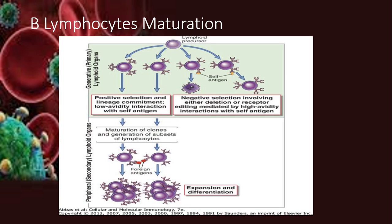B lymphocyte maturation. This is a very important document that shows the maturation of the B lymphocytes after being produced in the bone marrow. They are matured in the bone marrow as well. Take a look at the maturation process. First, these B lymphocytes form a big pool, each having a specific receptor. After the formation of these receptors, these B lymphocytes are exposed to self-antigens.